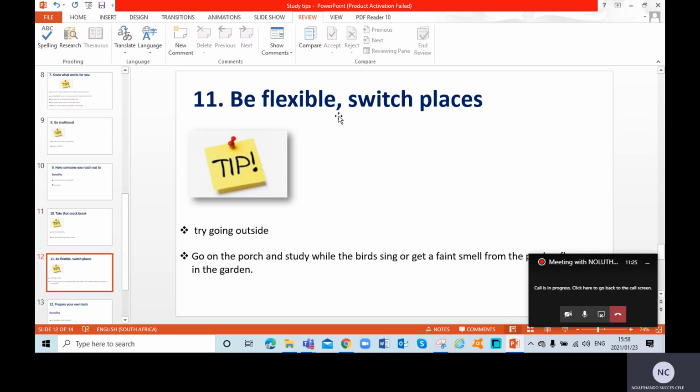The next one is to be flexible and switch places. Now, this is very important. I do know when we first started, I said you should choose a working space. Now, if you feel that the working space on a certain day is not working and it's not actually encouraging you to learn, you must be flexible enough to switch that workplace. Maybe just go outside, study while you are sitting outside, feeling the fresh air, study while you're listening to the birds sing, study while you're getting the faint smell of flowers from the garden. This could just help you sort of shift your mindset a bit, and you will actually feel very comfortable and very relaxed outside rather than being inside all the time. So this is to just help you switch around and find out what works for you at that moment in time.